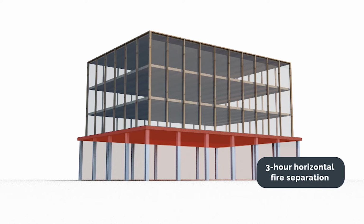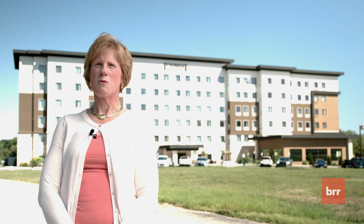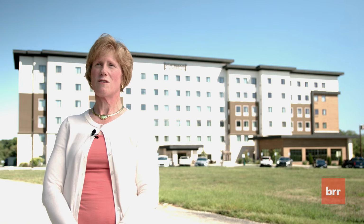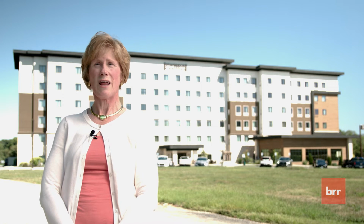Keep in mind that with podium construction, the building code requires a 3-hour horizontal separation between the podium and the building above. That horizontal separation is required to be 3-hour fire resistance rating. We'll come back to that later. The original plan for the building behind me was to have a 2-story atrium as part of the podium. However, the code that was in effect at the time the building was built didn't allow for that.